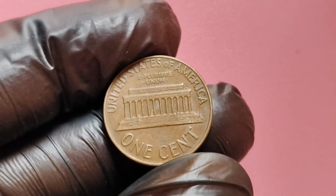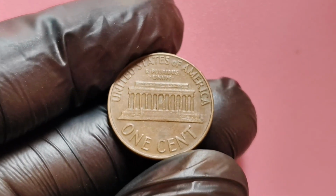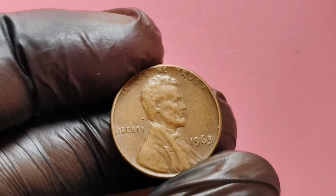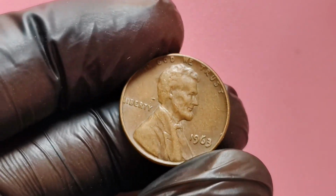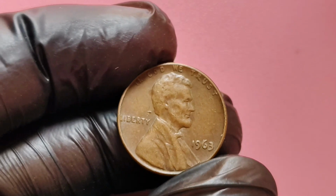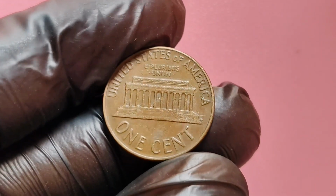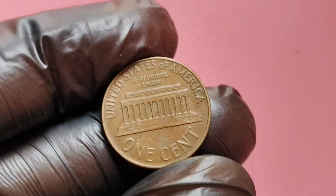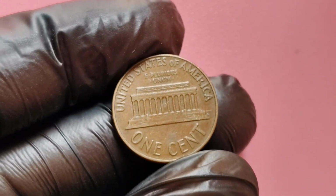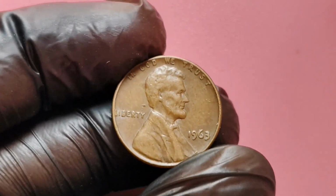First, let's discuss rarity. While millions of pennies were made in 1963, the ones with specific error types, like double dies or significant die cracks, are exceptionally scarce. For example, a double die penny features a distinct doubling of the image on one side, giving it a unique appearance. These errors can sometimes lead to prices soaring at auctions and sales. Collectors and investors are always on the lookout for these rare finds.